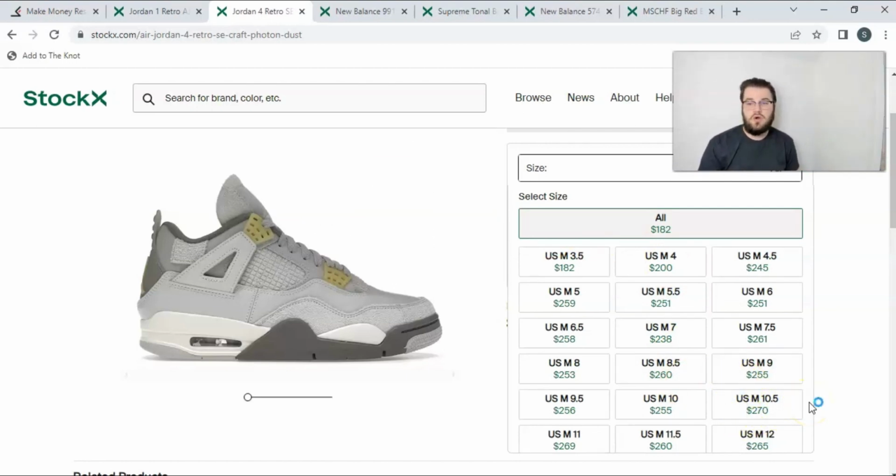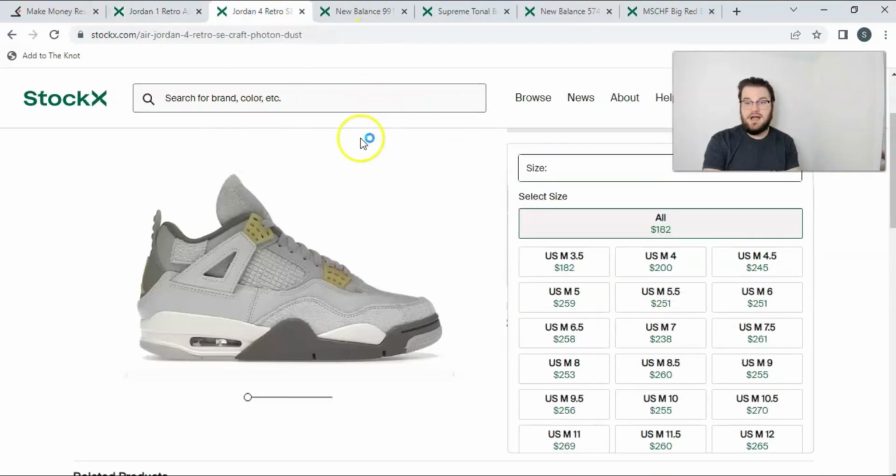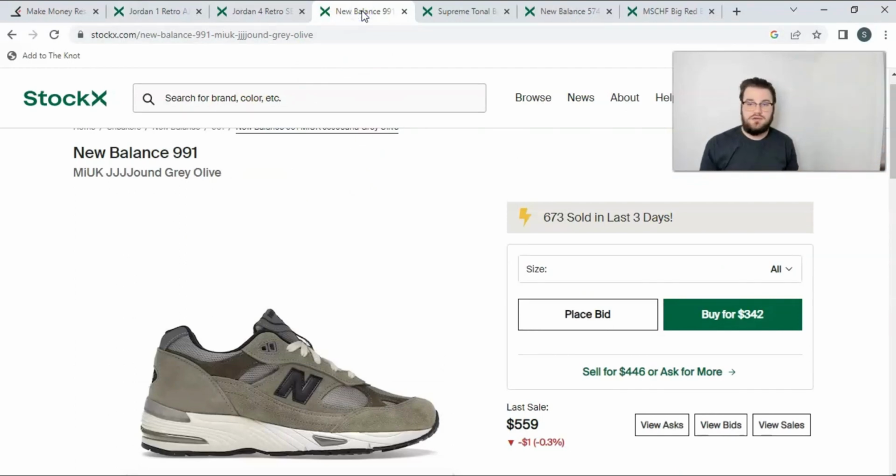So again, you hold these for 12 months to 18 months. Is it worth it to make an extra $20 to $25 by the time you sell them? In my opinion, no. So think about that. I kept my $20 from this shoe, kept my $60 to $70 on this shoe. I'm looking at $80 to $100 for my next flip.